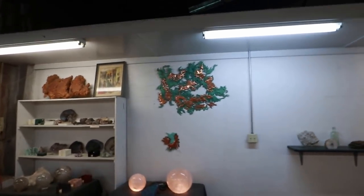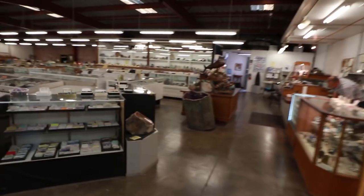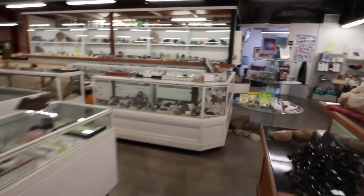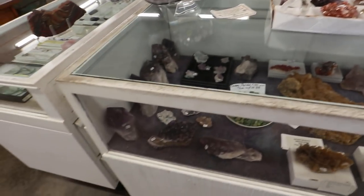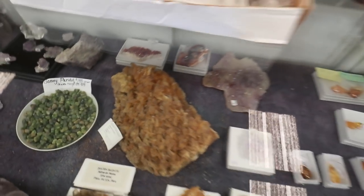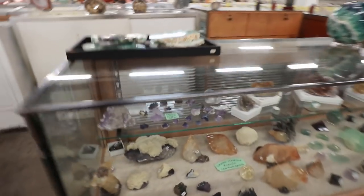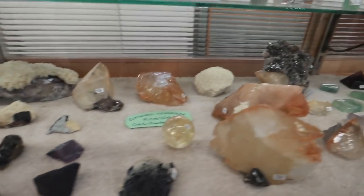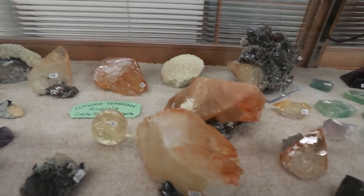Look at that copper up there. Beautiful. What haven't I shown you guys? Oh, that's right. I haven't shown you this. This stretch of stuff over here, there's just so many cabinets everywhere. So here we have some amethyst points, celestite, it's like golden celestite, it's beautiful. Some amber, more dogtooth calcite. This stuff is my favorite. I mean, wow. From Tennessee.